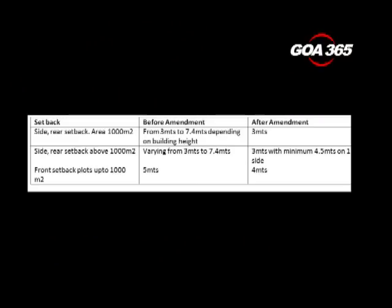Side area setback for plots above 1000 square meters, before amendment, was varying from 3 meters to 7.4 meters depending on building height. After amendment, it is 3 meters with minimum 4.5 meters on one side. Front setback for plots up to 1000 square meters: before amendments it's 5 meters and after amendments 4 meters.